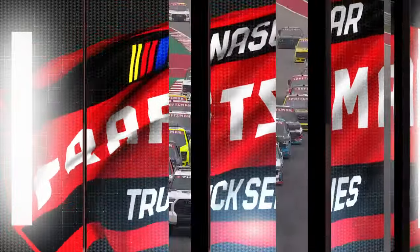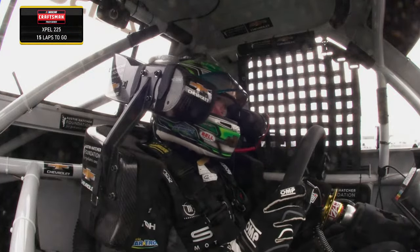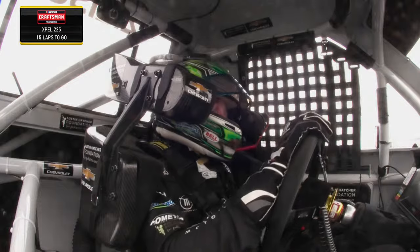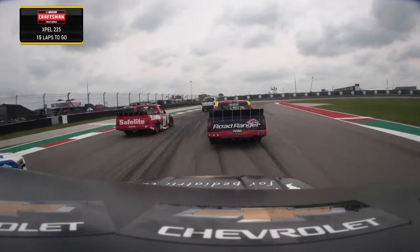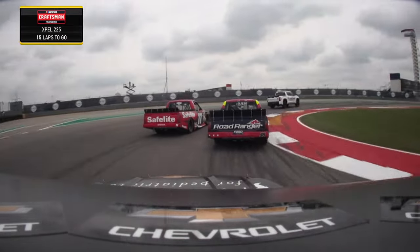He's going to restart, I think, in the second row, right behind Ty Majeski. He's got a shot at that. That's a great look for him right now. He's back in contention. His truck's fixed. It's going to be fun to watch. His fastest lap time of the day is 2:13.52. That's about eight-tenths of a second better than anybody else on the track. So it's going to be interesting.